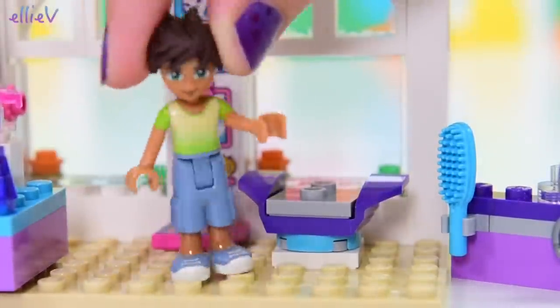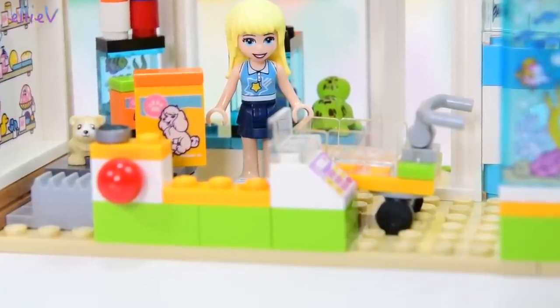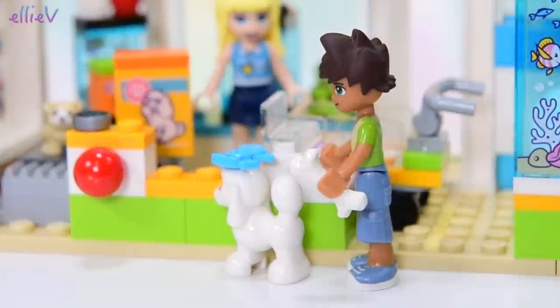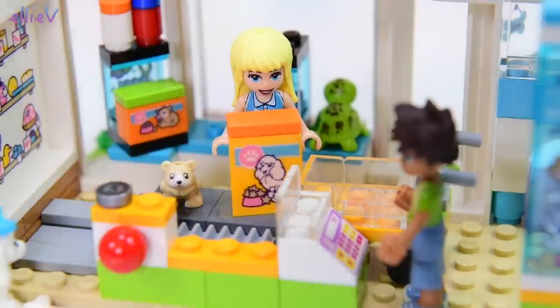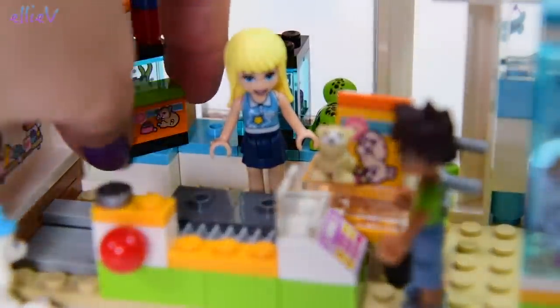Oh, and she's off. She's not even waiting for a treat. Come back. Oh, and Stephanie. Well, Stephanie's ready to check out now. So she's been waiting for Liam. And, oh, look, Liam's brought a bone. Hold on, Stephanie. There's puppy food on there, but there's also a hamster in your trolley.